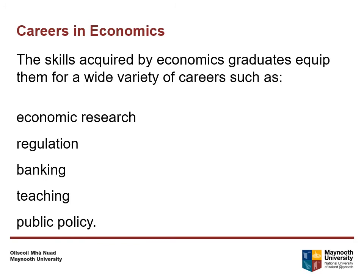So the skills acquired by economics graduates equip them for a wide variety of careers. Some of these include ones in economic research. For instance, a number of our students have gone to work in the Economic and Social Research Institute, which you may have heard of. Work in regulation, for instance, the central bank. In banking, some of them have teaching and would go into public policy.